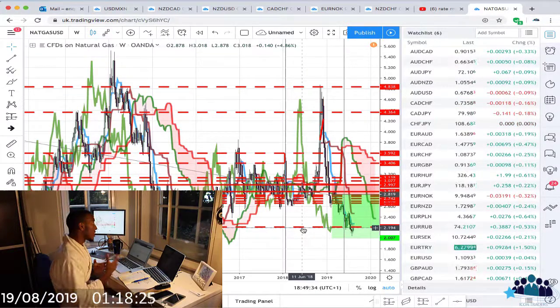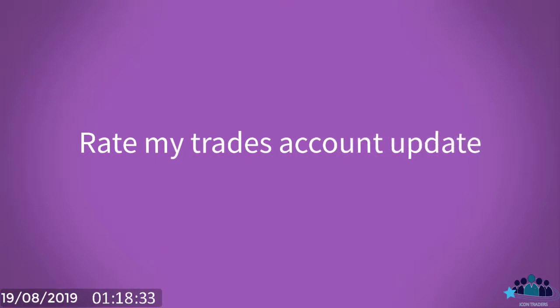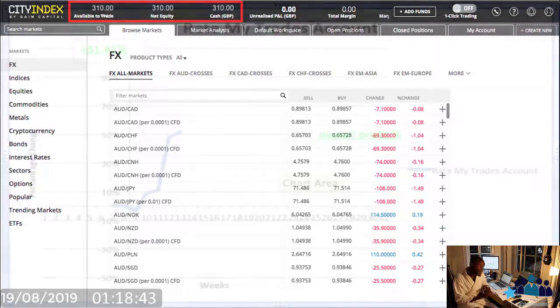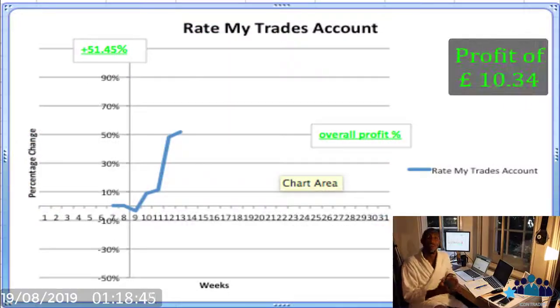Now those are all the trades that we're currently looking at and how they progressed over the past week. What else do I have to say? The Rate My Trades account is currently on £310. That has given us a nice profit of £10.34 over the past week, as you can see on the screen now.